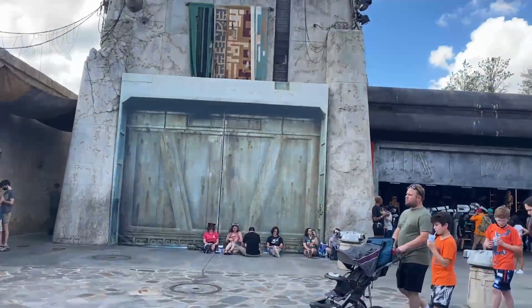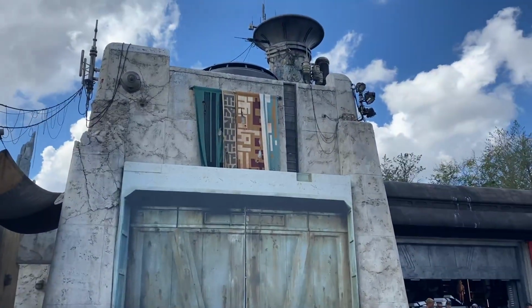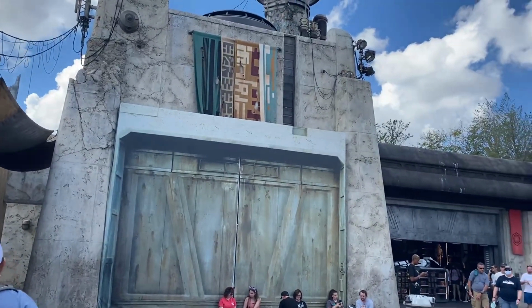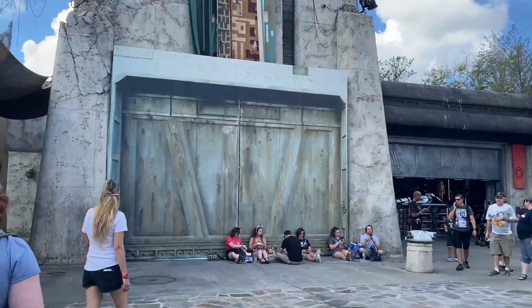So this large structure here is where there's going to be an entrance. This is where people are going to enter from the Halcyon transport, and come in and have their extended Star Wars adventure. So that's pretty cool.